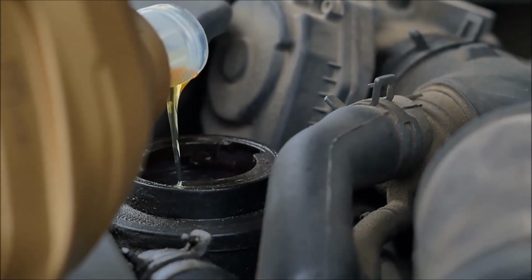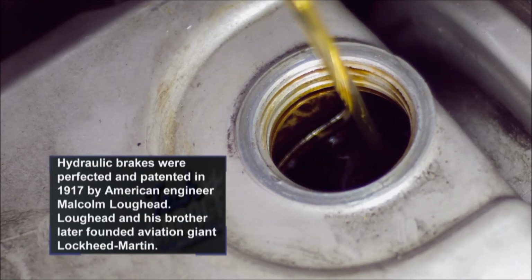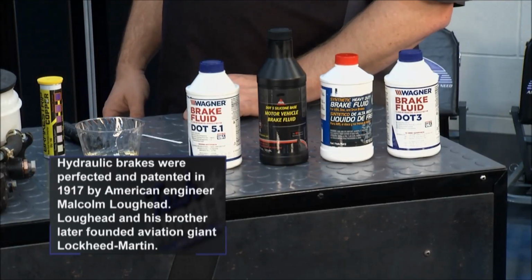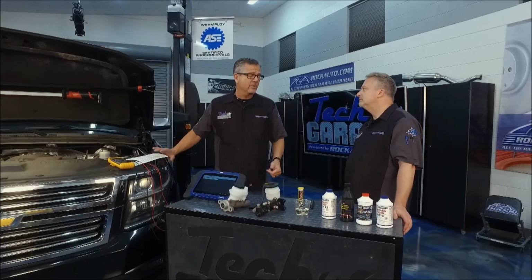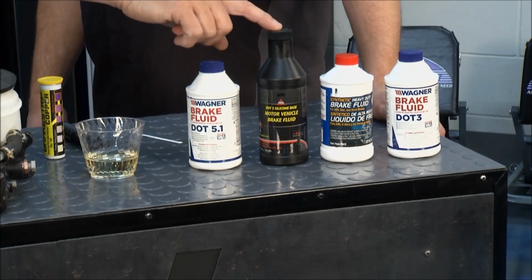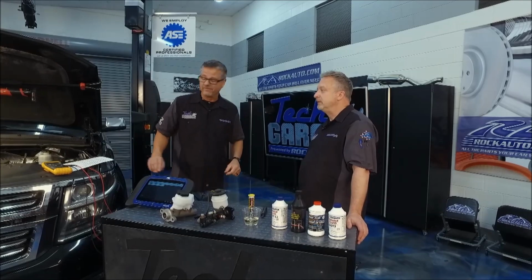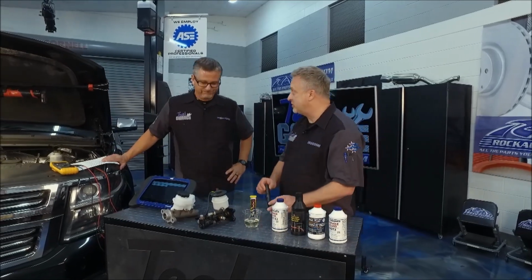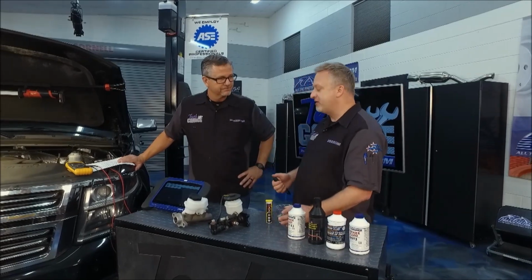Now, this isn't like the old days when you just took any old brake fluid, dumped it in, and for any car, you were good to go. No, you can't do that anymore. There's all types of brake fluid. But what's important, the higher the number, the higher the boiling point, and even more important, .5 is silicone-based. The other ones are glycol. They're not interchangeable. That's why you want to check your manual to make sure you're getting the right brake fluid. Same thing goes with coolant and oil. Everything's different in every car these days.